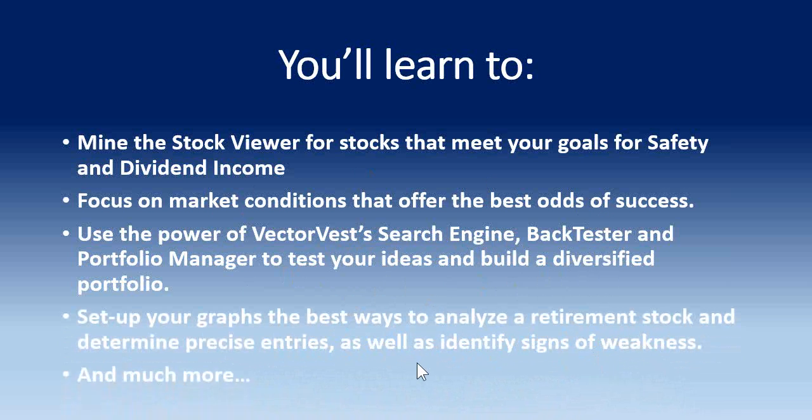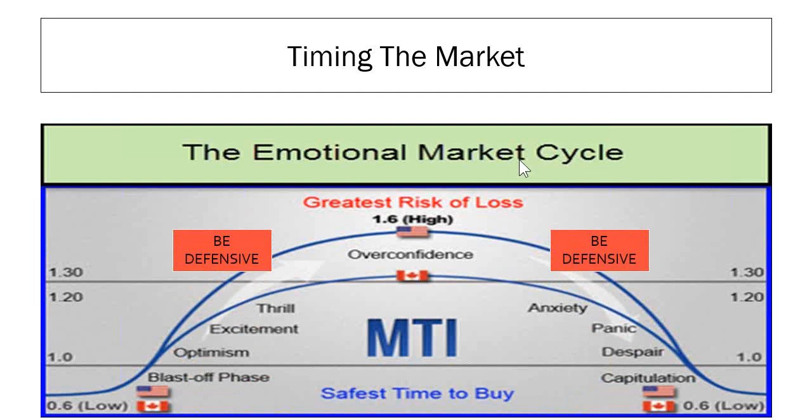And I heard from students that the graphing segment was really, really valuable. So, and we do much more. We do talk about the emotional market cycle and how VectorVest market timing graph fits with that cycle and the best times to buy. When a lot of students are sort of capitulating down here at the bottom, we were telling our students to get ready to buy, get your watch list ready.